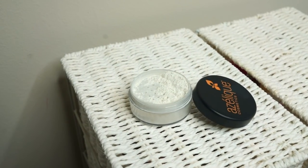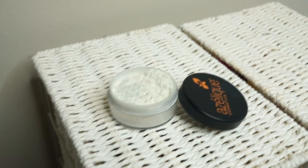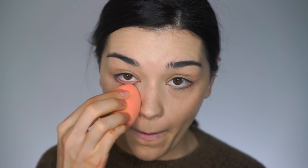Now moving on to their loose transparent powder, and it's called the Translucent Illuminating Powder, in the same black sleek packaging. I will use this one just to set my under eyes. Yeah, this works. No white cast, nothing like this, and I applied quite a lot.